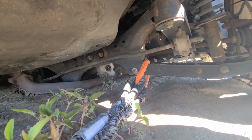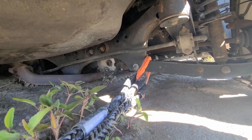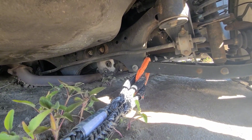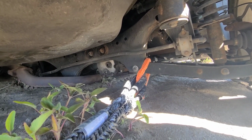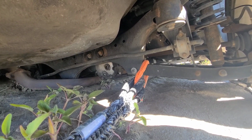So it's a sacrificial shackle. It may get cut. We're in a situation where that's not going to be a bad thing. We're on level ground. If that comes loose, it's fine. It's not going to hurt anything. So you can see what we got there.